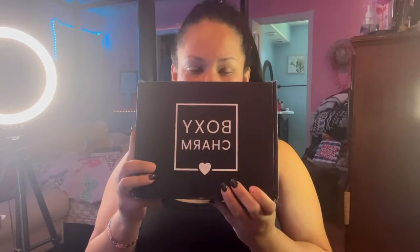Okay, I'm so excited to be opening this BoxyCharm. Well, not opening, because I already opened it. I was actually going to do a video yesterday, but I didn't get to do it, so I'm remaking the video. This is my BoxyCharm.